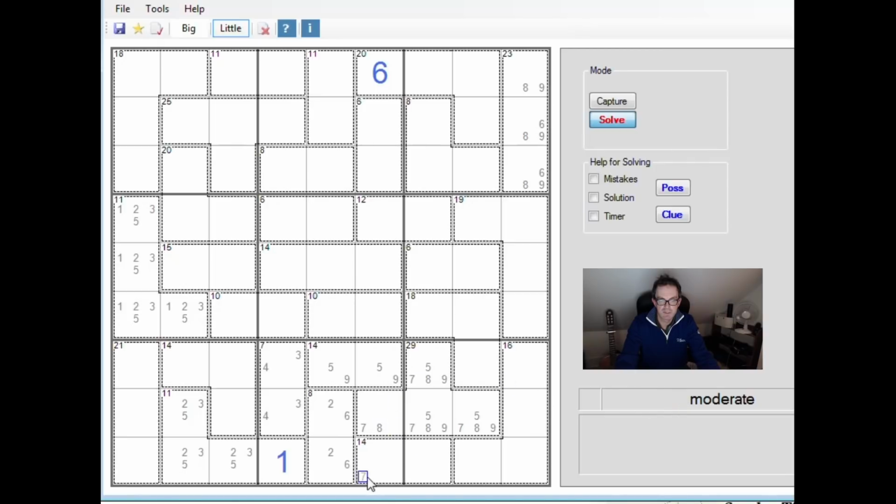which leaves these two squares here, as they can only be 7 and 8, but look, this is part of a 14 cage, so it can't be 7. If it was 7, there would be another 7 here, and we'd have a repeated 7 in the row. So that's going to have to be an 8, that's going to have to be the 7.